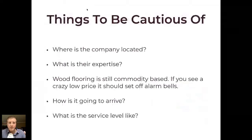If you find something that's a good deal, where's the company located? Are they located in the United States? Are they a different company that's just selling in the United States? What is their expertise? Are they a shipping company that's gotten into selling wood? Are they a building supplies company? Are they an everything company that's just good at that, but they offer wood? Maybe you know enough about what you're doing that's fine. I just need this specific product.